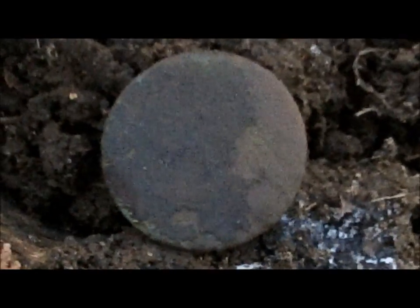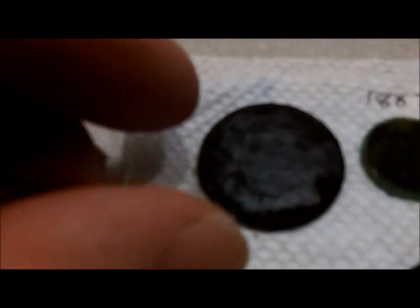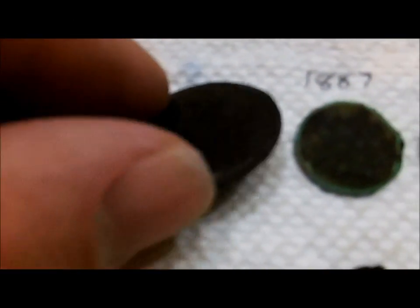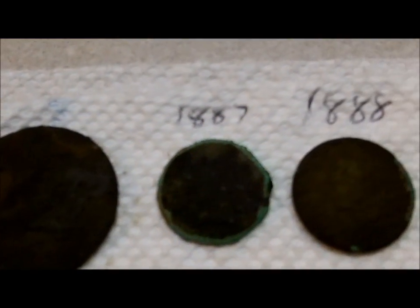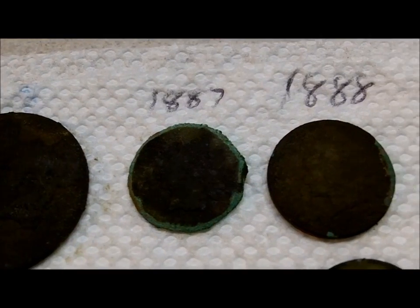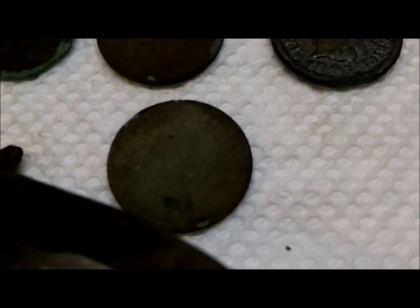Alright, here we go with a wrap up. Large cent is unidentifiable. It is a large cent. You can tell by the wreath on the back that says 1 cent. On the front, too much is gone. 1887 Indian, 1888, 1905, 1910 Wheatie, just like what we thought. This thing here I believe is a compass. There is some writing on here, but I can't quite make it out.